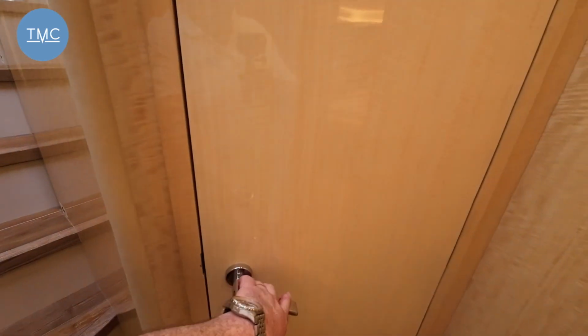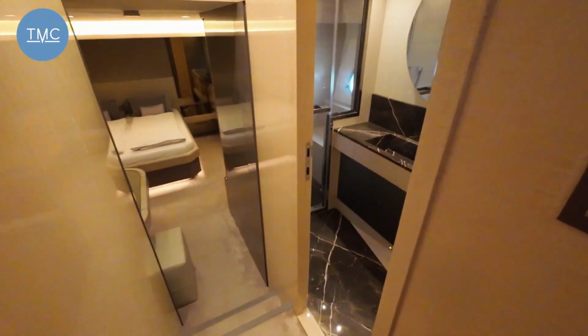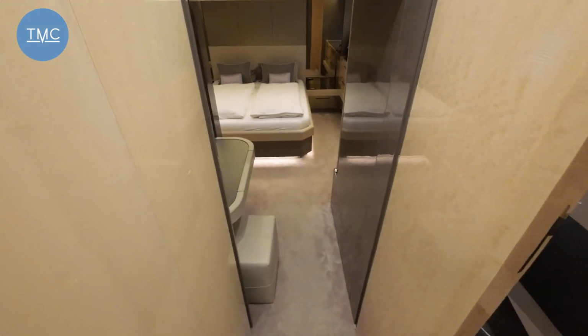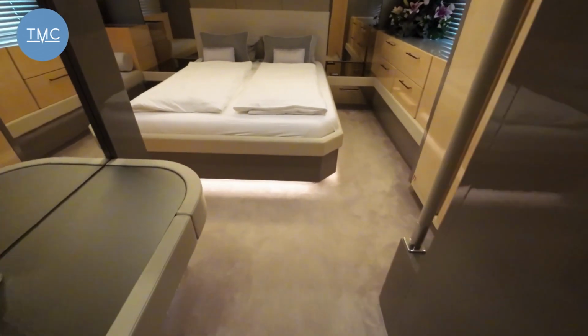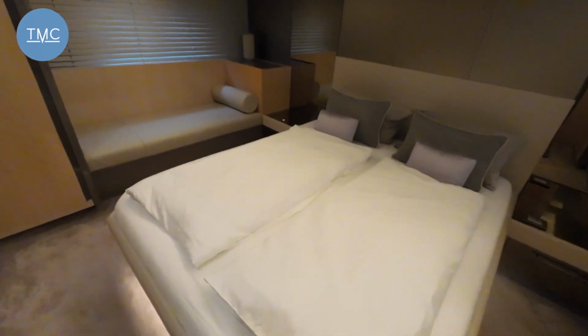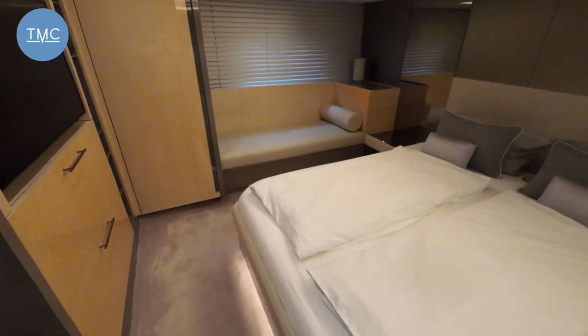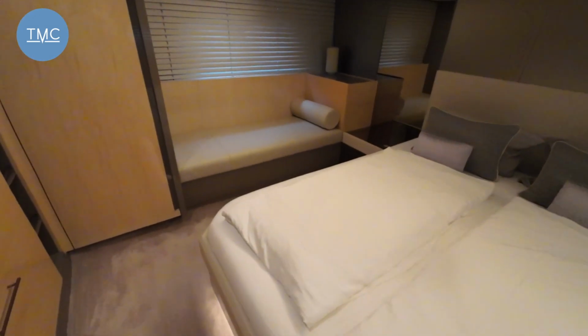There's one door here, and I don't suppose you're expecting this, because this takes us through into our master. And it's a full beam master, and it's huge. Genuinely huge. When I came down here, the guy said to me, "Oh, you'll be impressed with the volume." And I was like, "Yeah, okay." And I came down here and I was like, "Yes, I'm impressed with the volume."